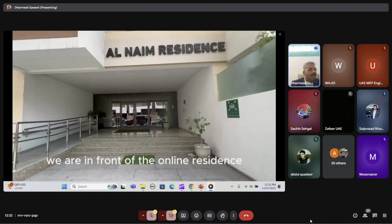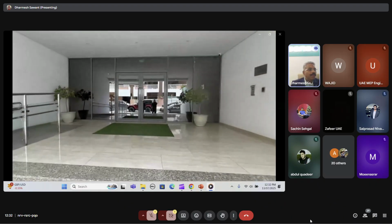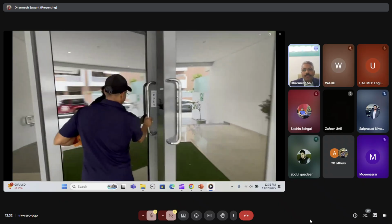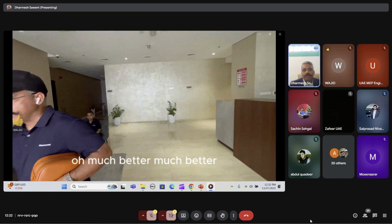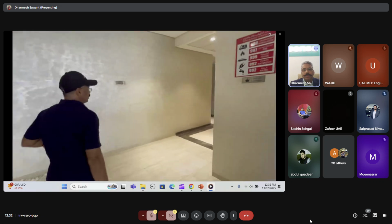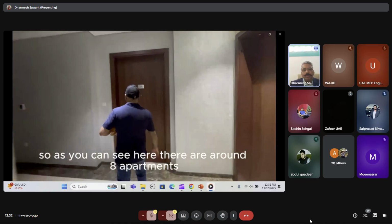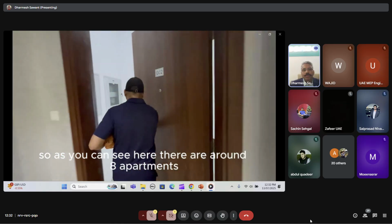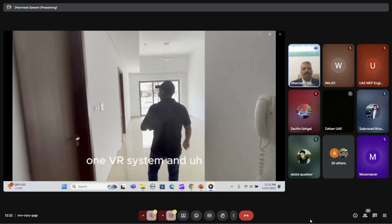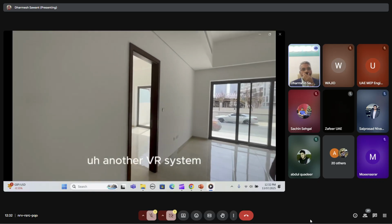Okay, so now we are in front of the residence center building, and Hisense VRF. Oh, much, much better. Luckily, we have an apartment. Stay inside. As you can see here, there are around 8 apartments per floor. So four apartments are connected to one VRF, and the other four are connected to another VRF.